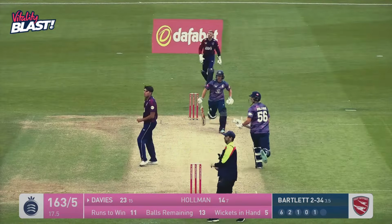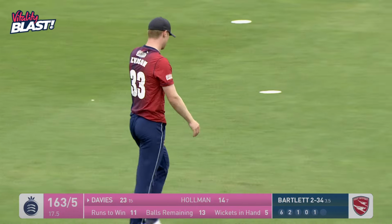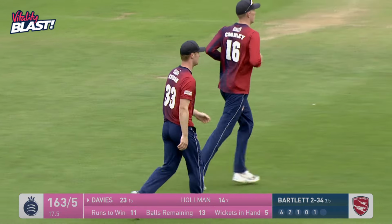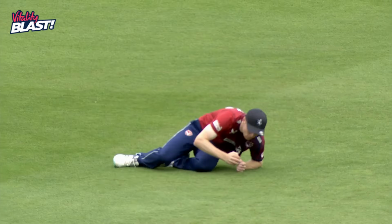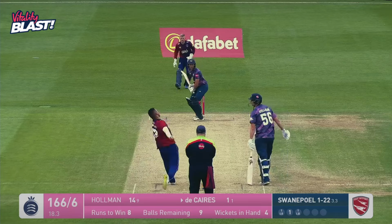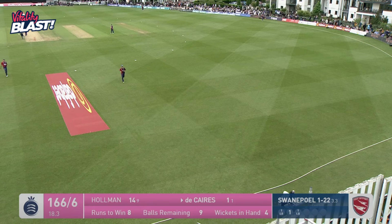Pulled, going to be out. Surely, yes, gone. So a big wicket, Jack Davies goes. That is exactly what Kent needed. Bartlett once again comes into the attack and picks up a wicket, perhaps. The new man just cares as a proper batter. He's a lot closer at mid-on now. He's driving hard and he's got it through, and this is the danger. And this is the advantage of having a proper player coming in.